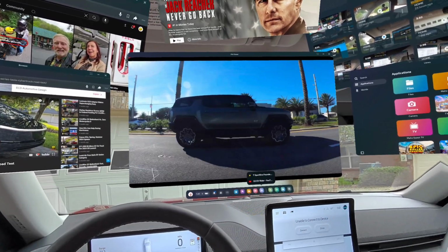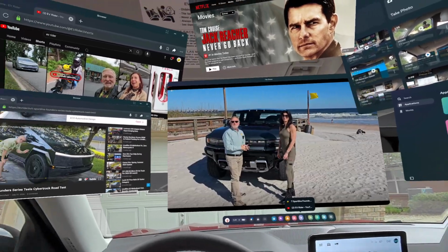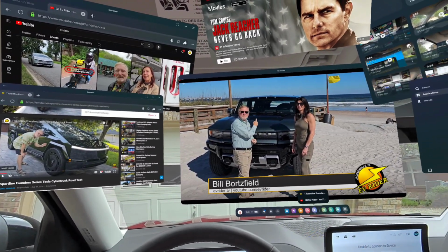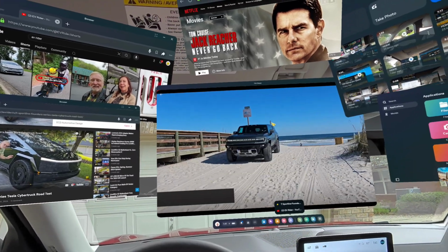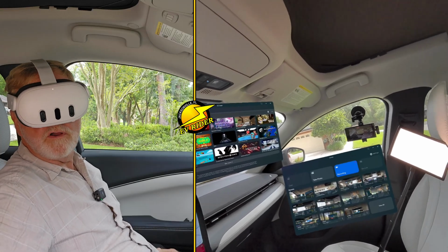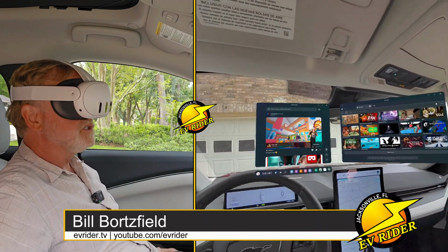Can your EV's windshield do this when parked? If you've got a VR headset, you can turn your EV into a workstation or a PlayStation that feels like it's something out of a science fiction movie. It's no longer science fiction, it's science fact. So let's take a look at my windshield.